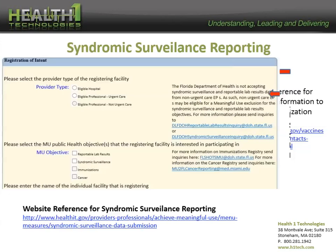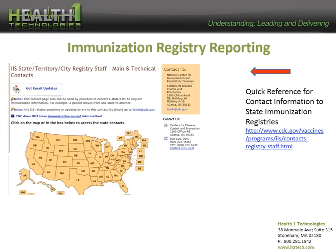Each state is different. Some states don't have this. Some states actually just have it on their website. It's just a note on their website, and you can actually just print that note down from the website and go from there. The second is the Immunization Registry reporting.